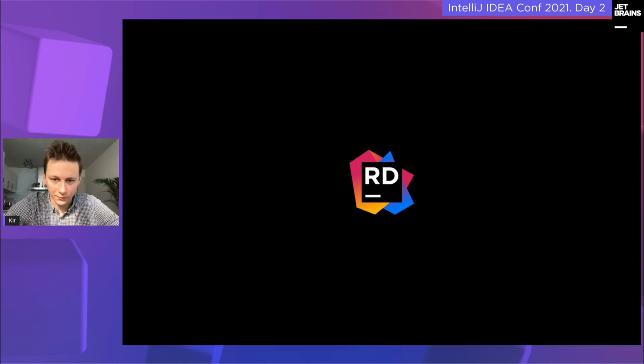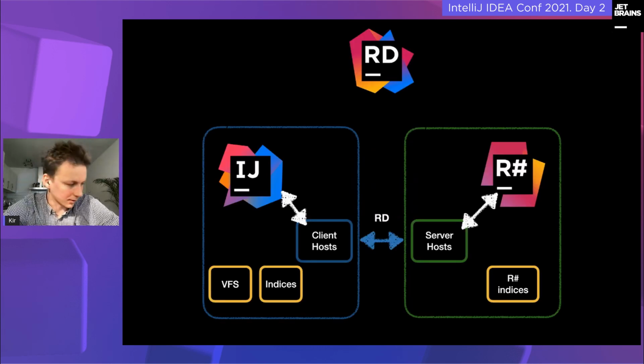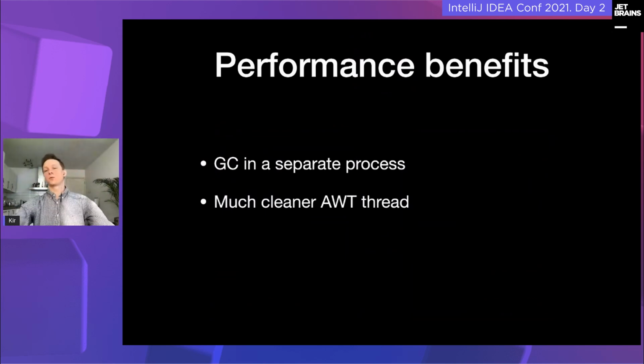Although there are lots of wonderful IntelliJ-based IDEs, there is one fundamental thing that differs Rider from the rest. And this thing is technical, and it is about two processes in a single IDE, at least two processes. So Rider was the first IDE that actually consists of two processes: the front-end process of IntelliJ and the back-end process of ReSharper host. We did it to get all of the ReSharper features already in the 1.0 version, not to re-implement all these features from scratch. But it turned out that this approach also gave us some performance benefits, which is quite interesting.